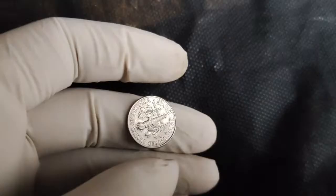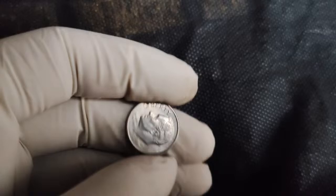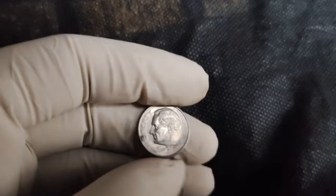The Roosevelt dime was silver until 1964. After 1965, due to the rising cost of silver, the U.S. Mint transitioned to a clad composition, a core of pure copper sandwiched between two outer layers of a copper-nickel alloy. This is the same material that most modern dimes are made from today, including the 2003-P. So, what happened in 2003?